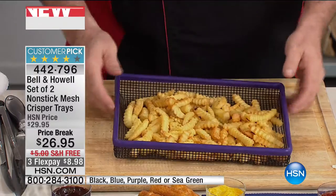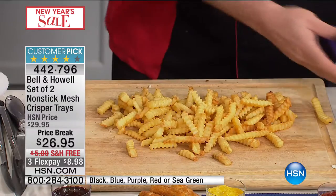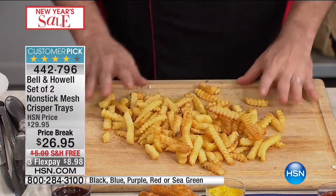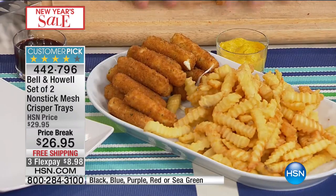Isn't it pretty? And when I dump it out, you're gonna see the underside. It's cooked evenly all the way through. Look at that. And that's what I love. You're gonna get everything you love out of your fried food, the taste, the texture. Give that a little snap. It's perfect. And I'm doing this with my hands on purpose. And I'm getting right in there on purpose.